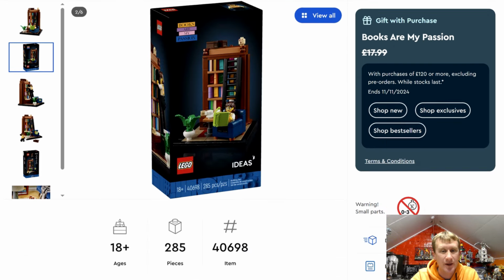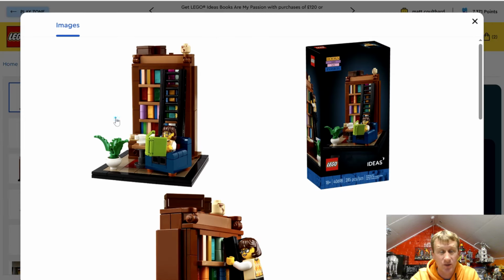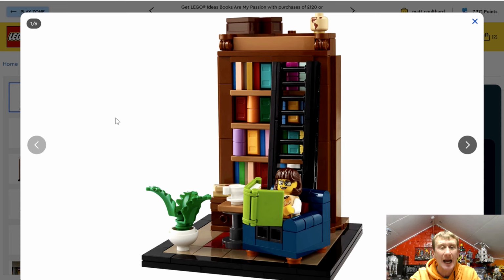So if you are trying to backtrack this from the future, it is item number 40698 and it is 285 pieces. Now this is what this thing looks like. Let's have a very, very quick look. Potentially it will work well with the X-Men Mansion. It's not going to be in scale, but it is sort of the same colour palette on the inside, potentially. But you've got all the different books and everything. If you could extend the X-Men Mansion, then potentially you could use this bookcase straight away in it.